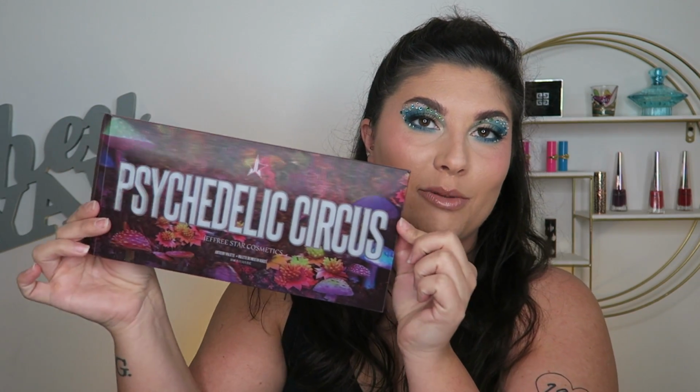I will say the packaging on this palette is really fun and cool and unique. The outer box is real trippy. That's what it looks like as well, if you're wondering.